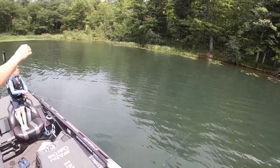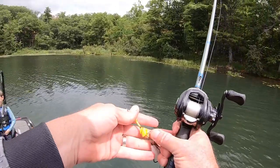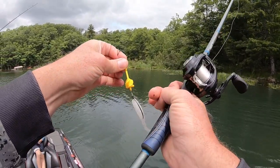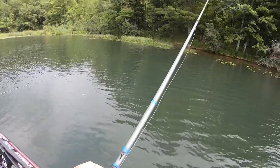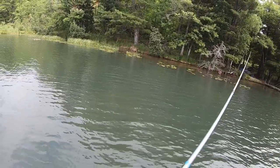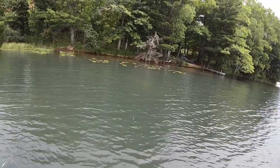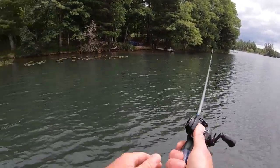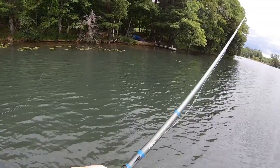Well, we made it. Here, let's see it, Hank. You got a little weed on it. So this is an inline spinner. Totally unique, totally different. He makes buzz baits with the same kind of style to it. You've got frogs, you got all kinds of stuff. So we're out just fishing around to see if we can catch a few fish on his baits. So let's see, that was a good start. Yeah. Nice little pike.